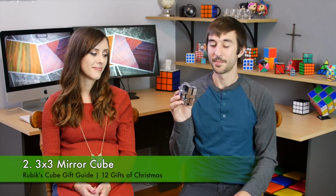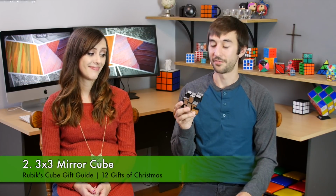For the second gift of Christmas, I really recommend the mirror cube. It's very similar to the 3x3, so after you perfect the 3x3, definitely pick up one of these. It's very close to the same. Just once you kind of learn the patterns and the different sizes of the mirror cube, it's essentially solved the exact same way. I have a tutorial already made for this cube, and I will put it in the cards at the top right hand side of this video. So yeah, second gift of Christmas.